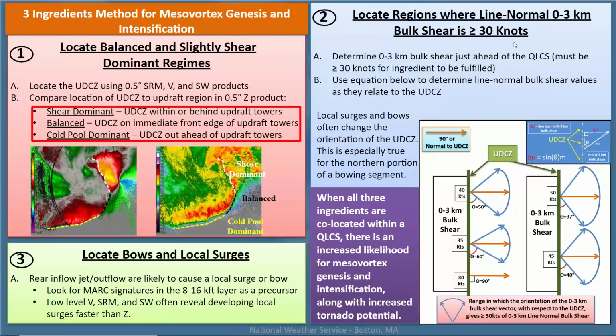And so you can usually locate this UDCZ using the lowest scan, 0.5 degrees, storm relative motion, SRM, velocity, and your spectrum width product. So most of you probably would be familiar with SRM and V product at 0.5 degrees. So what is spectrum width? Spectrum width is the distribution of velocity, so think about a river. When you have turbulent flow, you have high spectrum width values because you have a high distribution of velocity. And on the flip side, when you have smooth, non-turbulent flow, that's your low spectrum width.